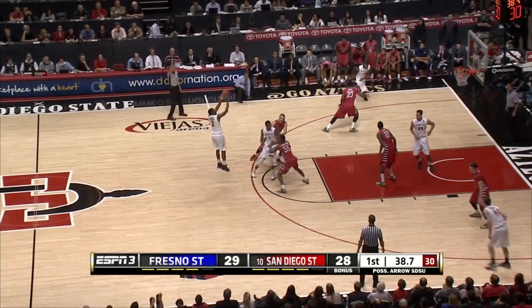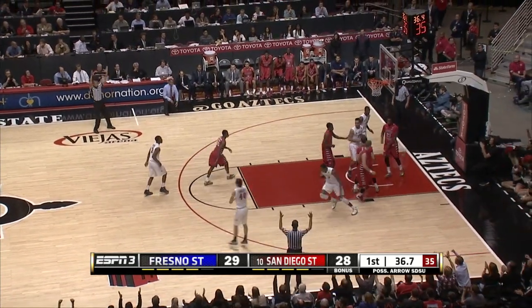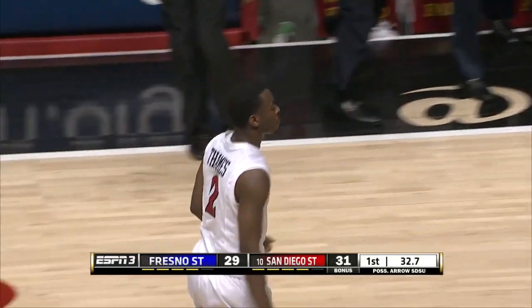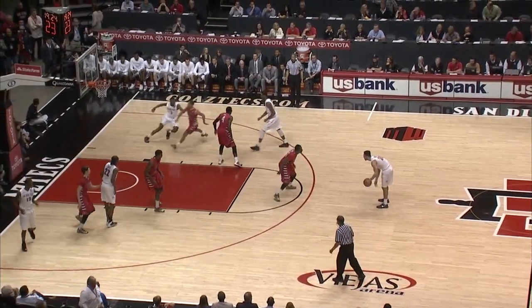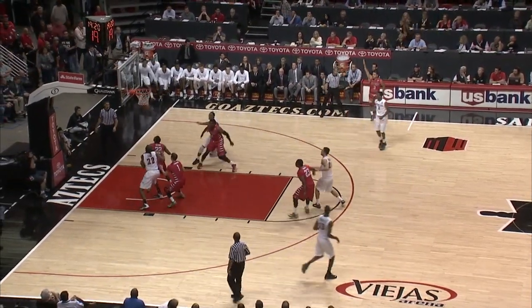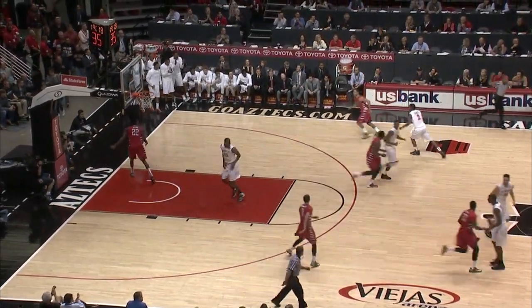Aztecs want to run a lot of isolation offense. Thames for 3. He's 47% from out there. You got to respect him. 7 points for the sophomore from Huntington Park, California. Here's Thames trying to answer, and he does. And that's a 3 from the right wing.